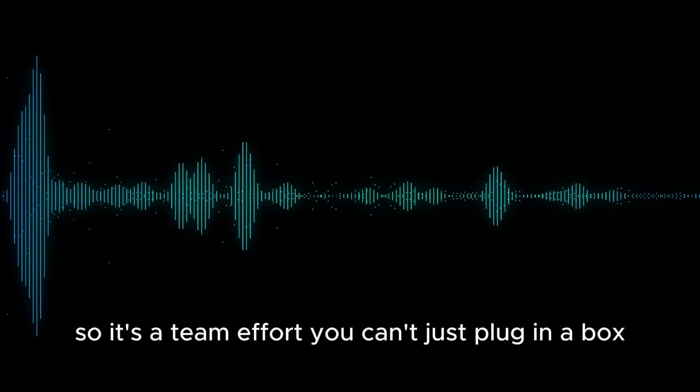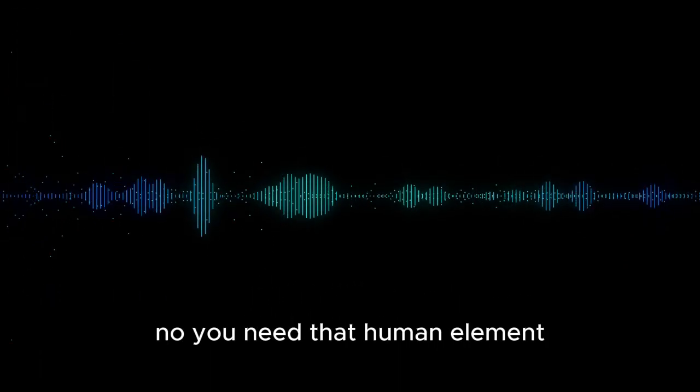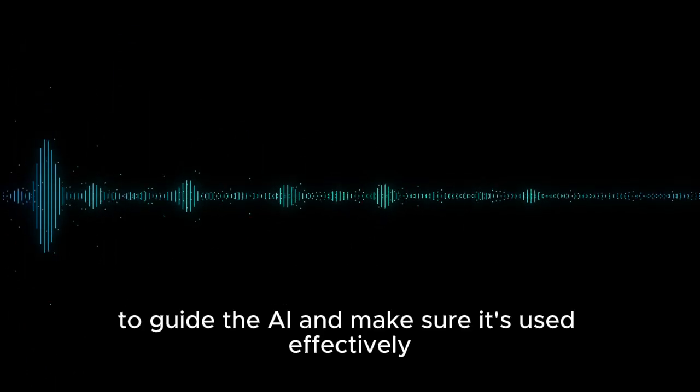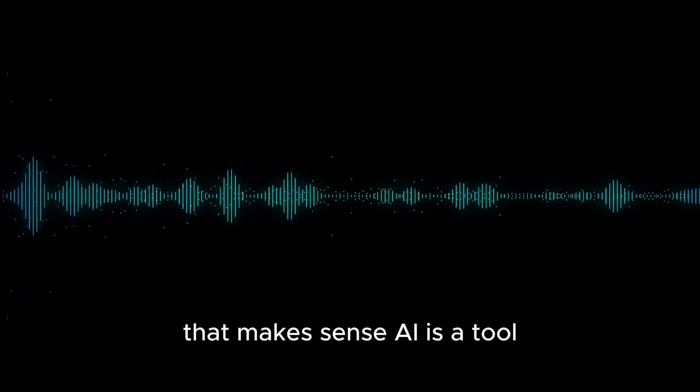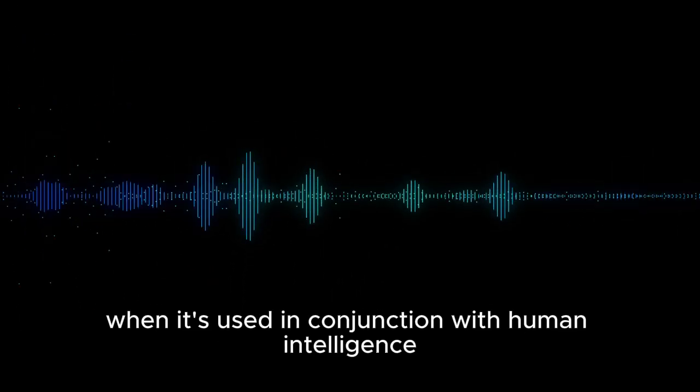So it's a team effort. You can't just plug in a box and expect it to solve all your problems. No, you need that human element, the expertise, to guide the AI and make sure it's used effectively. That makes sense. AI is a tool, not a magic bullet. Exactly. And it's most powerful when it's used in conjunction with human intelligence and experience.